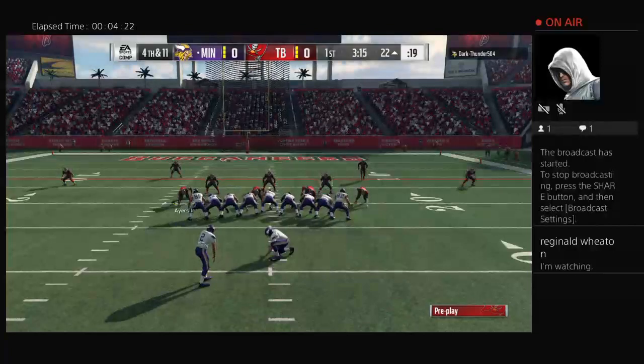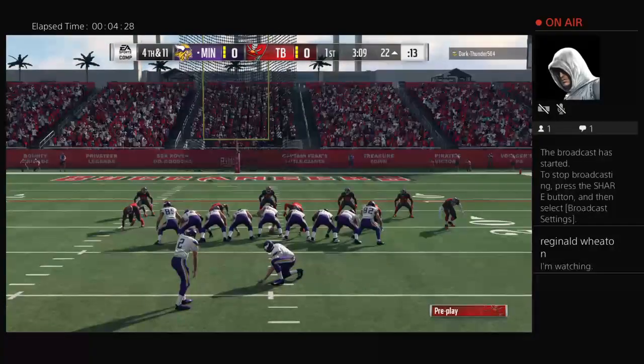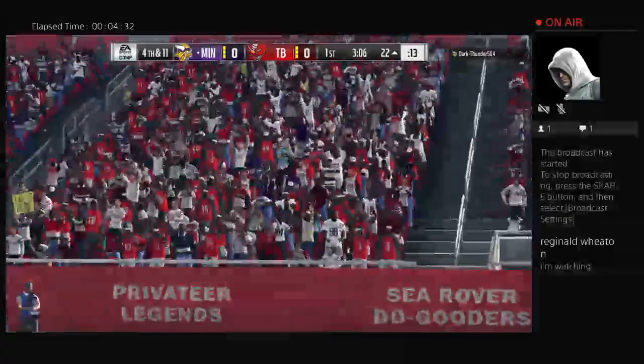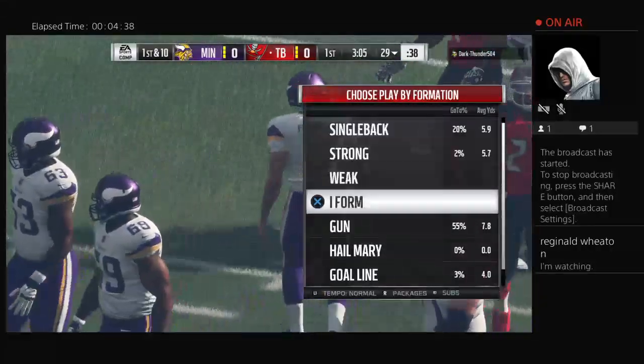On now is Kai Forbath to try the field goal. It's a 39-yard attempt, right hash. And Forbath's kick is no good. It's wide left for Forbath, and this will remain a scoreless game.